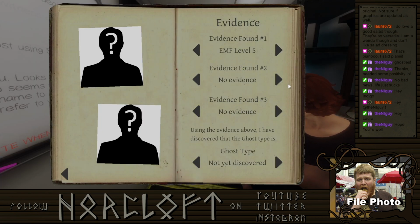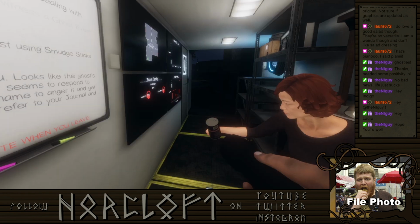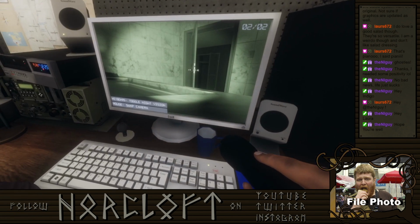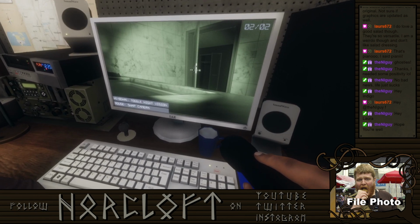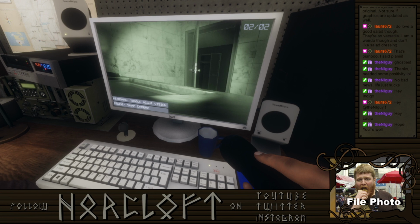Dope. So we don't have spirit box, right? Yeah, he didn't respond to spirit boxes. I did not see fingerprints. I don't see ghost orbs. There wasn't ghost writing, was there? Unless, did you check? I don't see any form of ghost orbs or ghost writing, no. What the fuck is that? He didn't write anything in the box.